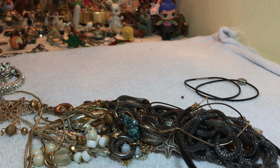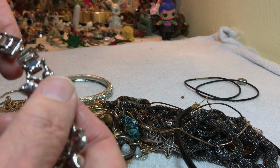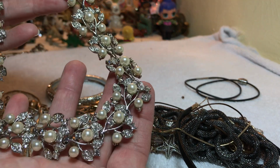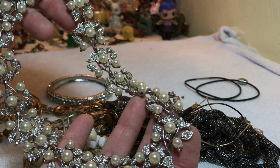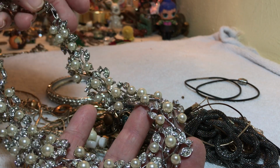$4 because of the, my bestie's in. She has energy too. This is pretty. There's no name on it. $6.